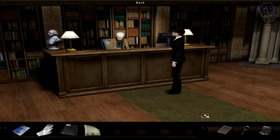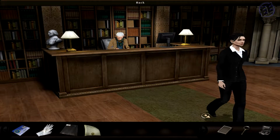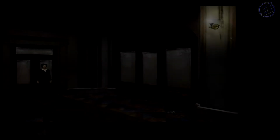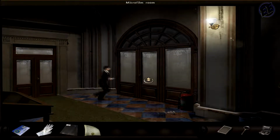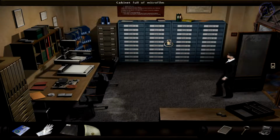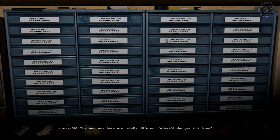Right on. Okay. That makes more sense now. So, now we don't have to sift through all of them. We have the number. Get in there. Right here. 0104486. The numbers here are totally different. Where'd she get this from?